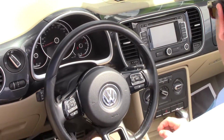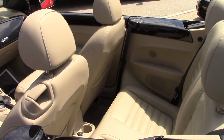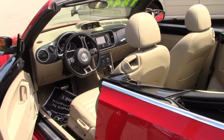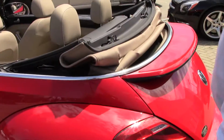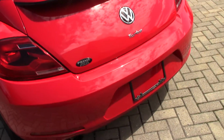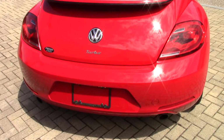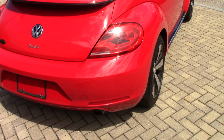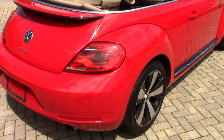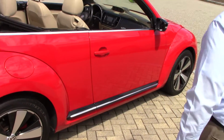And the thing is in excellent shape. Like I said, this is the turbo edition. So the turbos are a little bit rarer. You can see the condition is pristine on it.